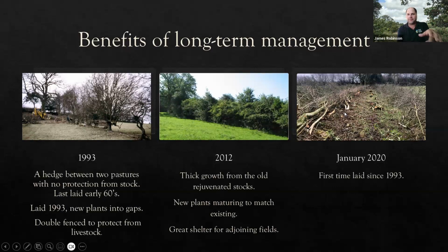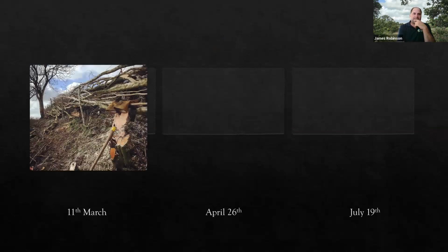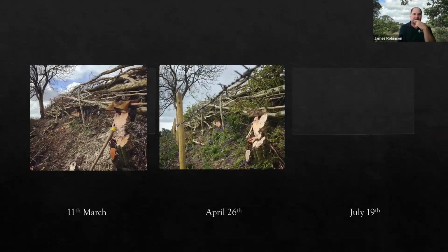So it was a long time in between, and it took a long time to establish into a decent hedge again. But next time, that will be an even better hedge, once all the new plants have matured again. So it's just a good way of managing them. And it can look fairly savage when you're managing hedges.